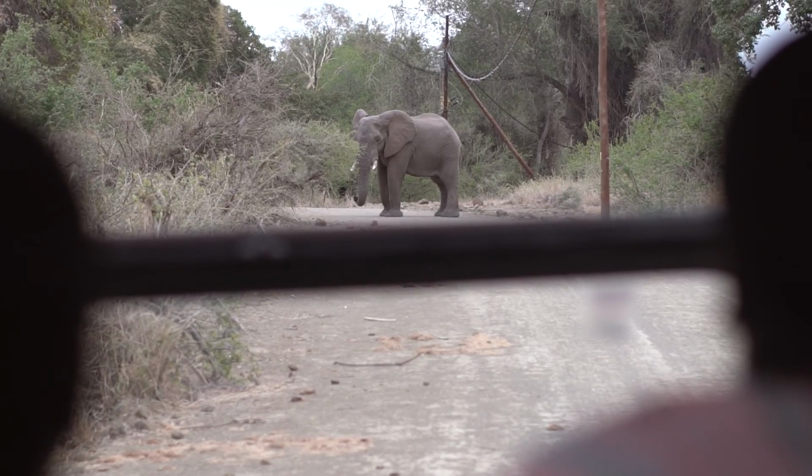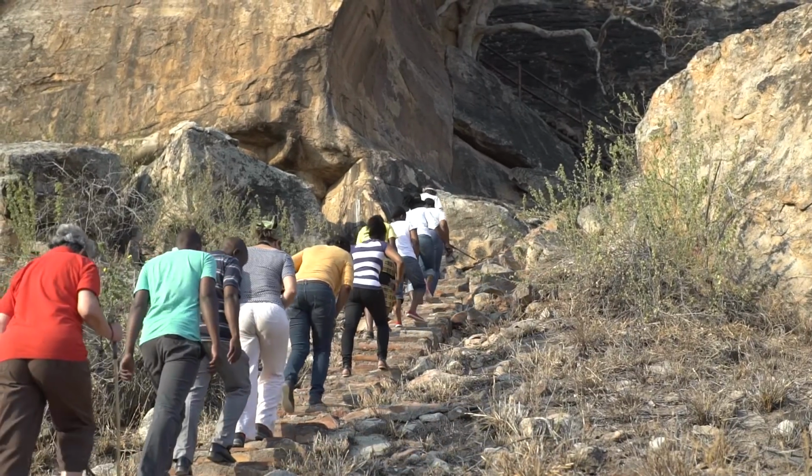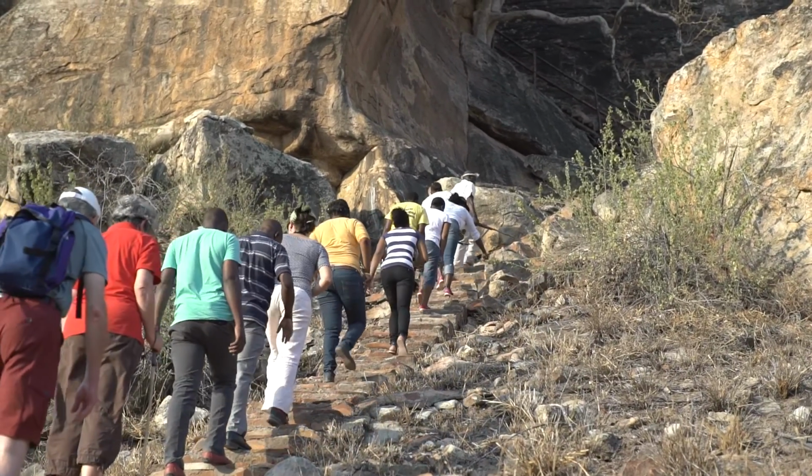You know, Mapungubwe, it's so beautiful. The landscape here is the most beautiful landscape. You'll never get such landscape in South Africa. Many people love to come to this national park for its heritage.